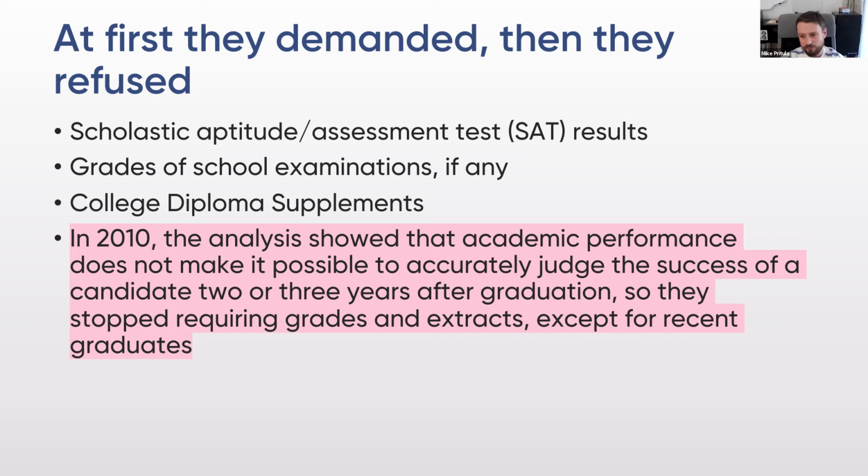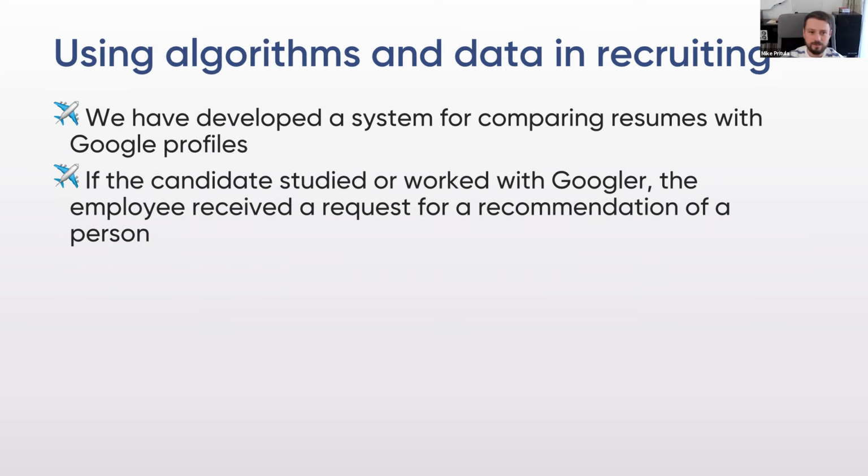Next, they have been and still are very actively using algorithms and data in recruiting. By the way, they developed their own GHR system, and they even tried to roll it out and make it their own ATS. We even tried it at Play. I talked to them about it. The system was very raw, to put it mildly.